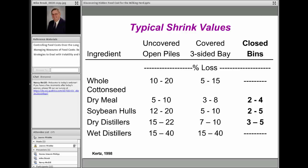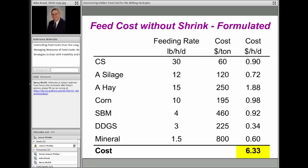We will never probably get it down to 0, but can we get down to 2% or maybe even less? I think there might be ways to do that and that would significantly reduce our feed costs. So if we look at what it might cost to formulate a ration, and this would be on cost per cow per day for this particular ration, this would be the number that came from the nutritionist, $6.33 per cow per day.